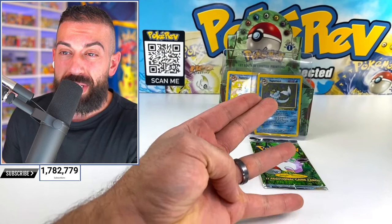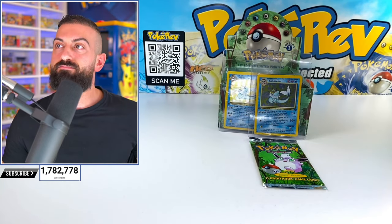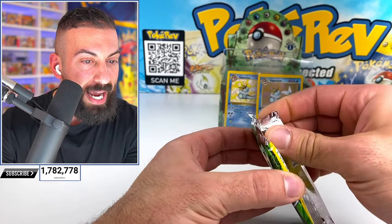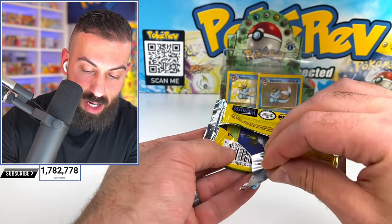Two holo Vaporeons, two holo Jolteons, and a Flareon. And a Partridge and a Pear Tree. You have to be joking. There's only been six holos. They've all been evolution holos except for one.